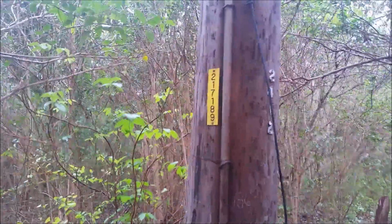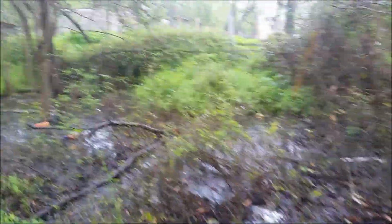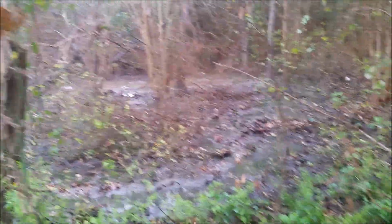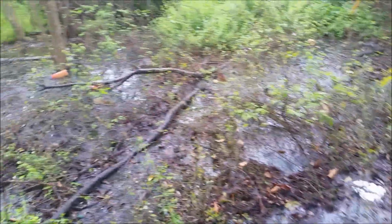It is March the 11th of 2017. We're standing in the San Jose, also known as the Montopolis Cemetery, and for reference, we're by electrical pole 217189. We are in the southeast corner of the old cemetery from the 1950s, Hispanic, and you can see this is a river of effluent. This is sewage from these makeshift homes on the adjacent property, and they're flowing right over the top of all of these graves.